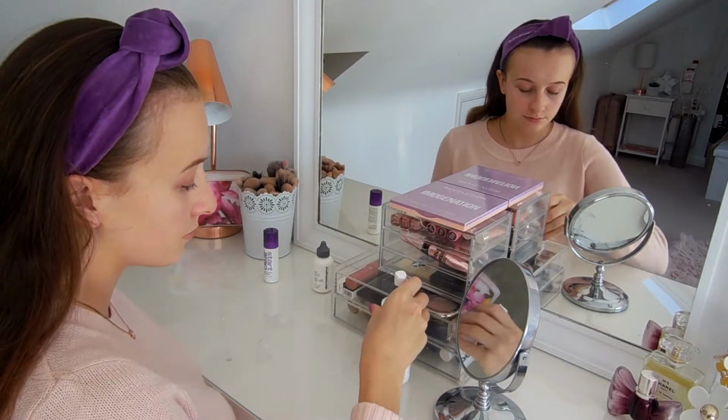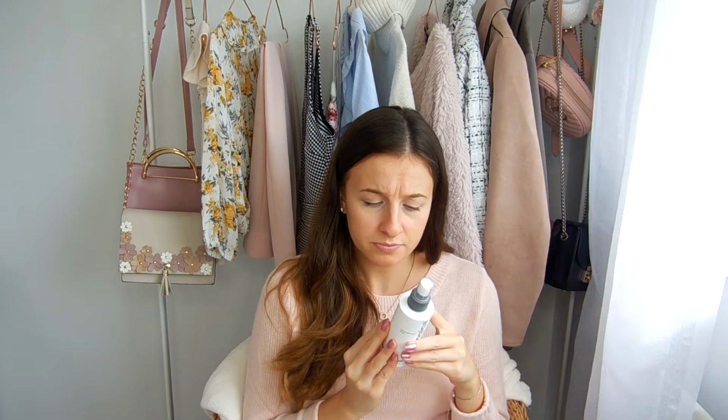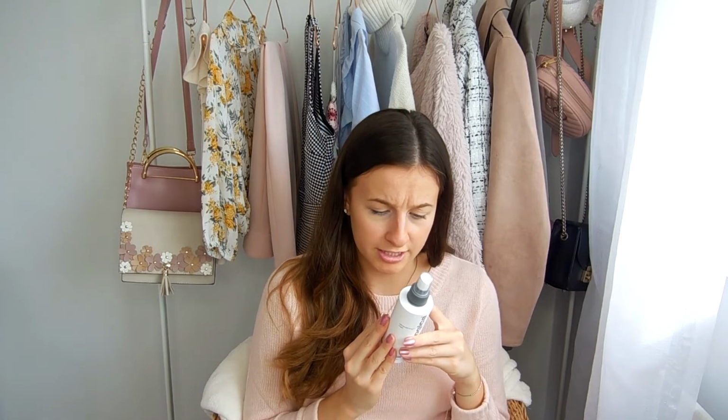I won't lie, I'm not too sure what this is supposed to do for your face. I'm just going to read what it says off the back. It says, lock in hydration and prime skin for treatment with ultra calming products. It says it should help minimise future flare-ups. So I guess if your skin's prone to spots or red areas, this could be quite good for preventing the spots from coming.